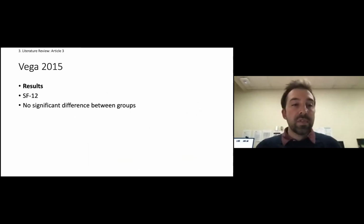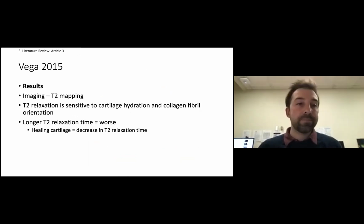So the SF12, which they state in their article is not something that's been shown to be reliable in OA patients, was found to be non-significant between groups. And if it's something that was found to be non-significant for OA groups, then you wonder why it was used in the first place. But still, a quality of life outcome measure that wasn't able to show any difference pre-post or between group in this study.